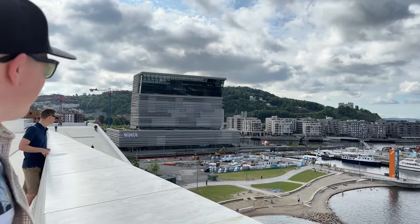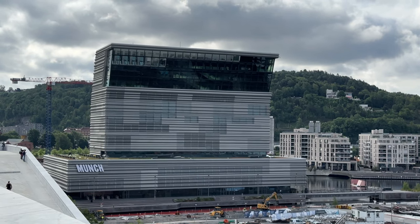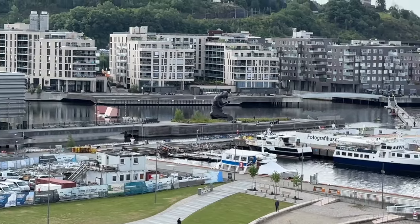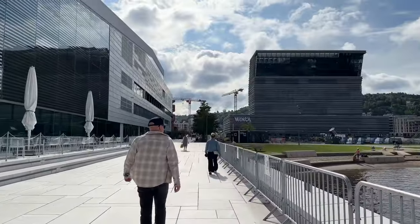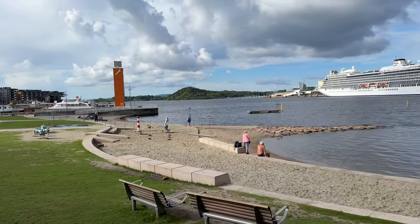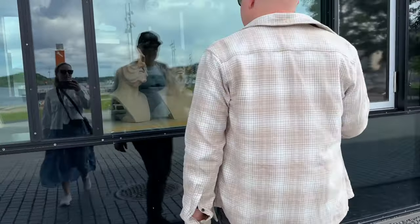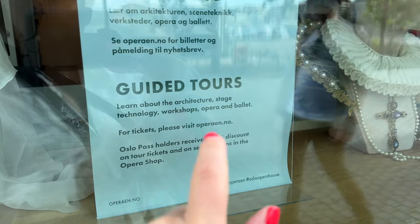A lot of people are not very happy about how they made that building because it's new. I don't think Munch would have liked that building. He would have spun in his grave. Yeah. Literally. They also have like a sculpture outside of it that is quite weird as well. So apparently the opera has guided tours, just so you know.